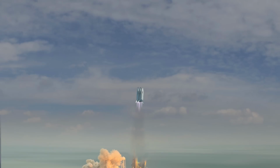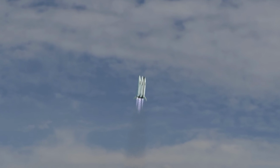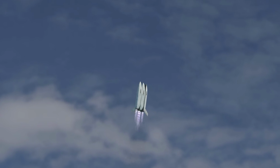Now controlling. Engine roll program started. 16 now, moving to its proper flight path attitude. 127 seconds.